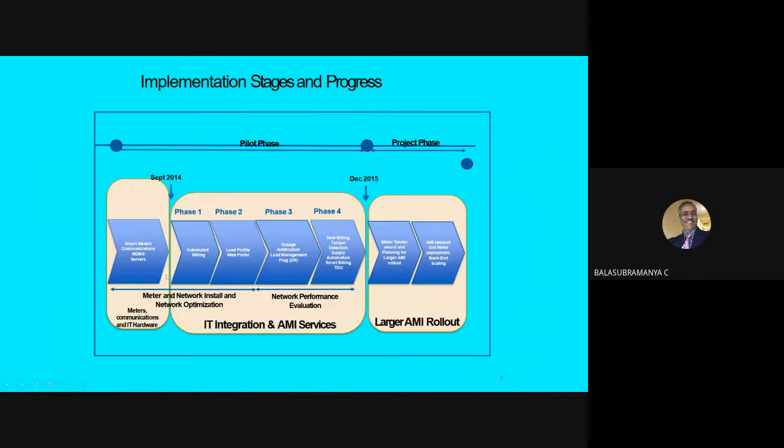One is the automated billing, the second is the load profile, the third is the main influence on the outage notification and load management. This is a portion of the DR with which the project has been emulated. In phase 4, the main content of the project was new billing, that is the advanced billing arrangement, smart billing they call, and also tamper detection systems and schemes with which the project has to be operated. Here the network performance evaluation and meter and network installation optimization have started.